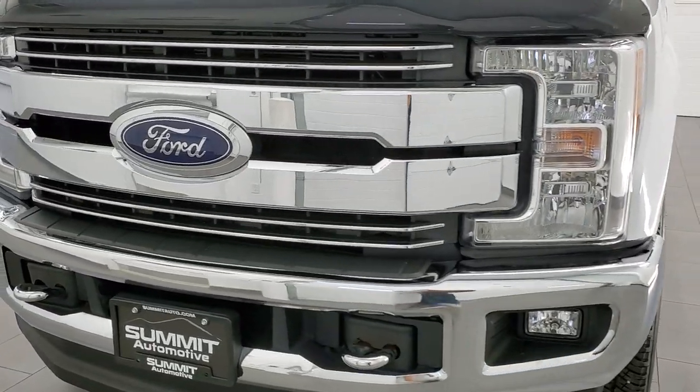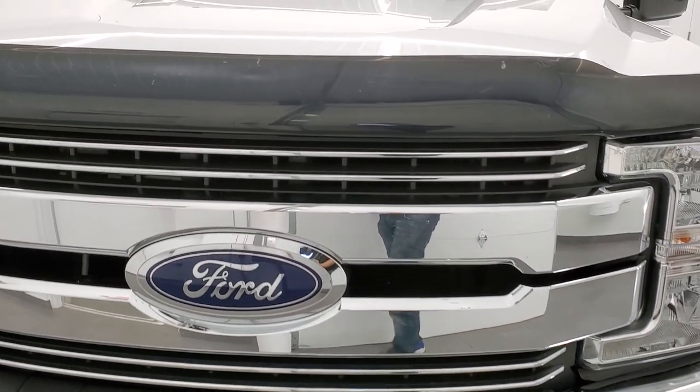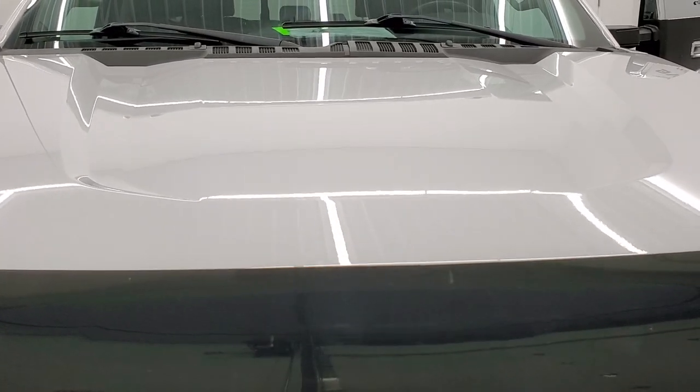Super clean inside and out, and we'll show you that in the video today. Oxford white is the color.